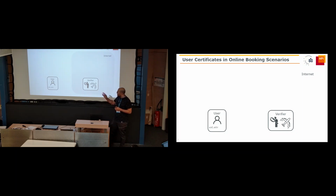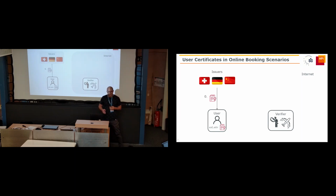The user possesses some user identifying information, UID, and some attributes that have been certified by one of many issuers that may exist. The user begins the booking process by requesting a ticket from the airline. But the airline requires all its passengers to prove that at the departure time, they would be eligible for taking the flight in accordance to policies determined by their destination country.